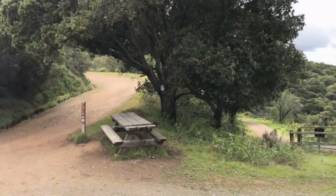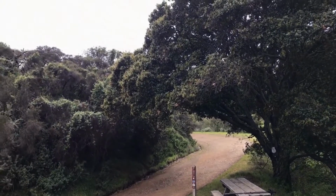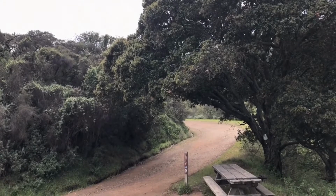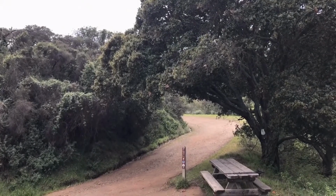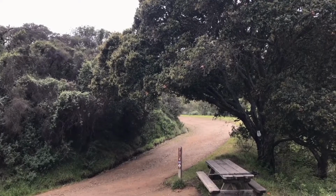But I'm going to take this trail that goes up to a taller hill, and there's some stuff up there that Per and Olaf might like to see from the mining history of these hills.